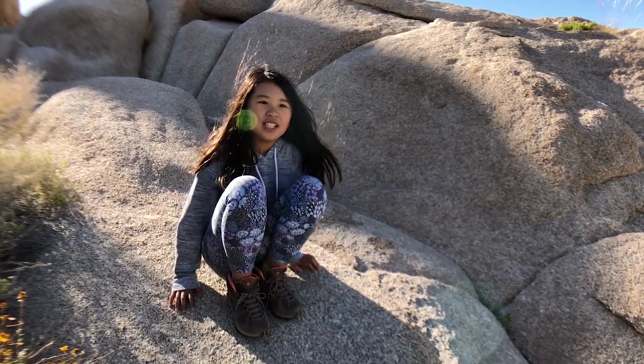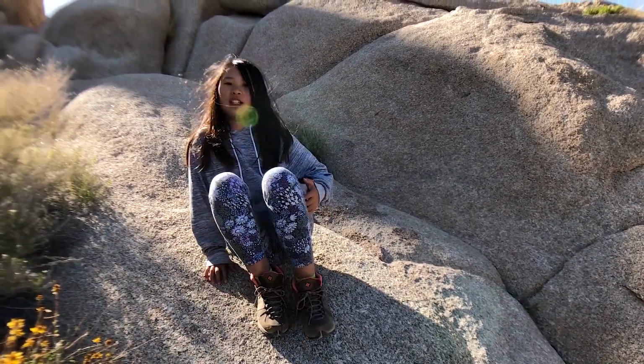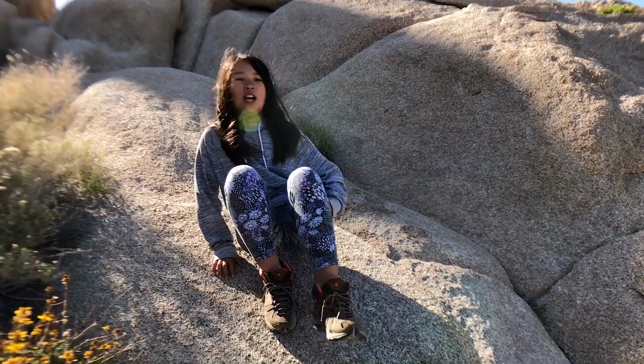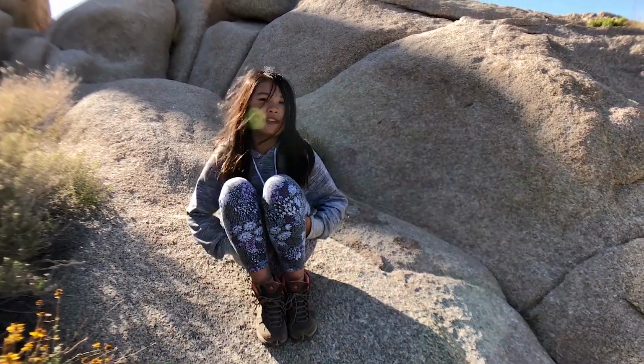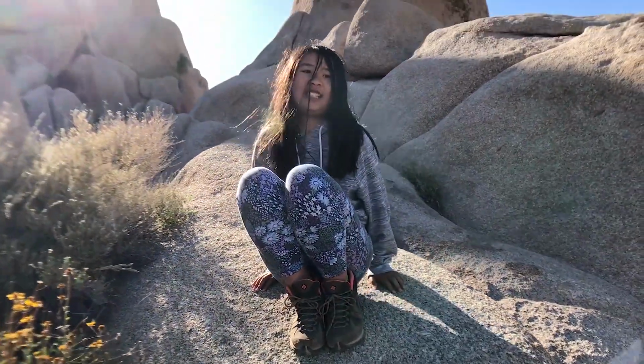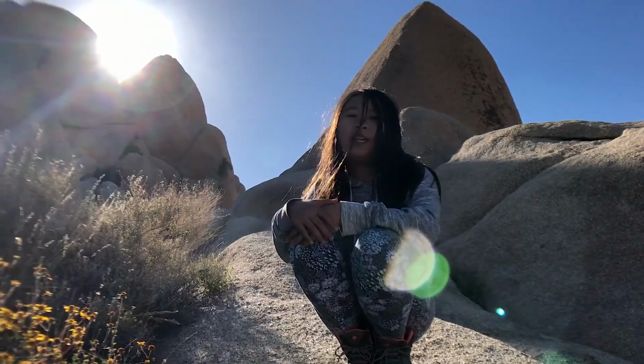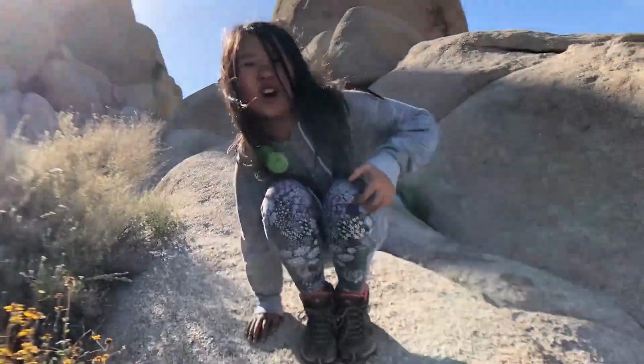Hi everyone, so now we're at Jumbo Rocks at Joshua Tree National Park, and right now I'm gonna climb all the way up there and see the view while my mom is cooking up dinner. So let's go.